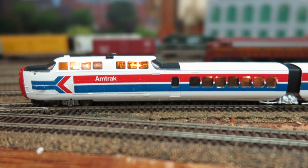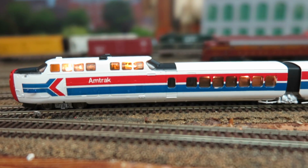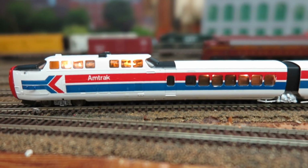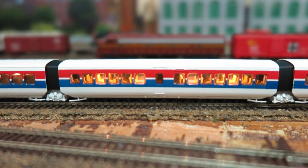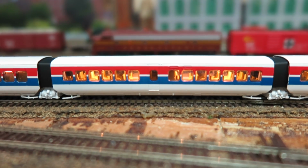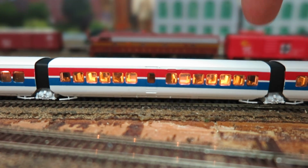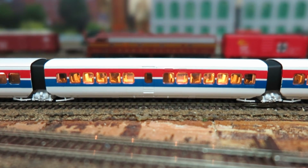PDC 28 and 29 have a lot of differences from their Canadian counterparts. They've got more windows, they've got coach seating in the dome as well as on the lower level. This is IC 36 or 37. These were added in 1972 when the train was expanded from three cars to five cars. You can see it's got more windows. It's got actually 13 windows per side.